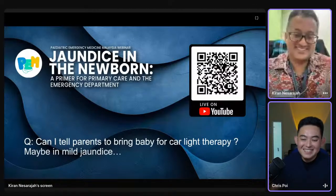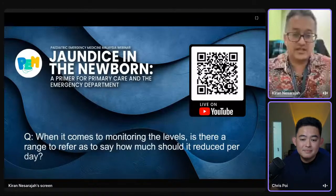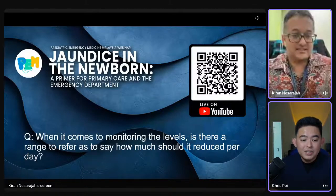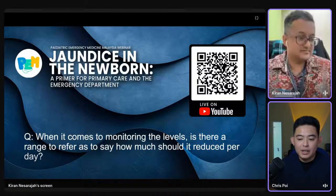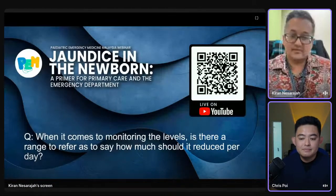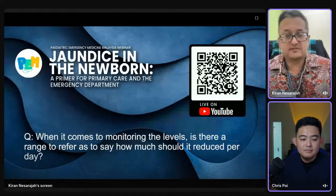Sure. Excellent. Okay. When it comes to monitoring the levels, is there a range to refer to as to how much it should reduce per day? How much should it reduce per day? As long as it's below the threshold levels, I think that's okay. There's no arbitrary number. So as long as it's just below the levels and it's getting there, then you should be fine.